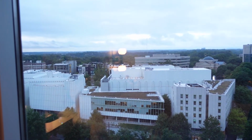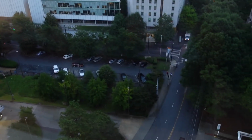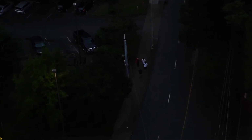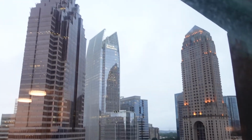But here we are on the 19th floor, and you can see how far that is. Look at those people walking. Look how far down they are. Oh, a bird's gonna get them. Yeah, that's a good little ways away. Even though we're 19 floors up, look at how much taller these buildings go. That's ridiculous. All right, guys, that was the room tour.